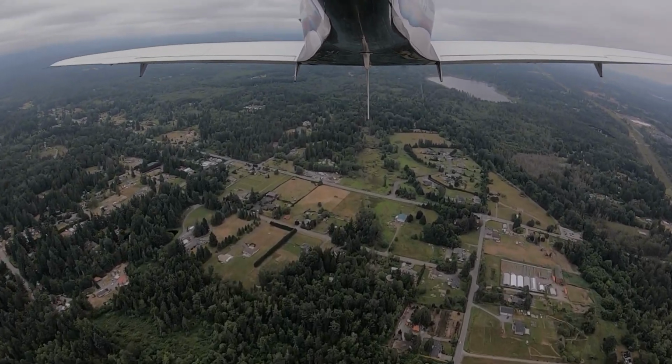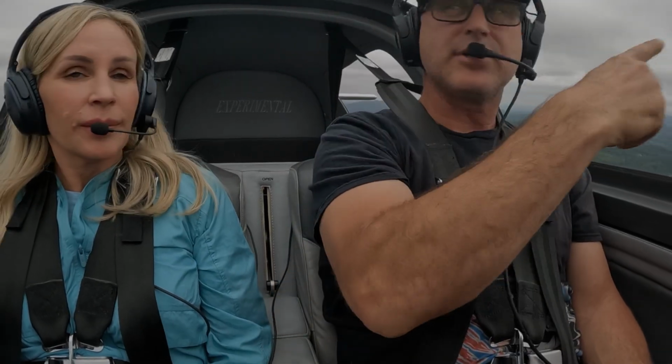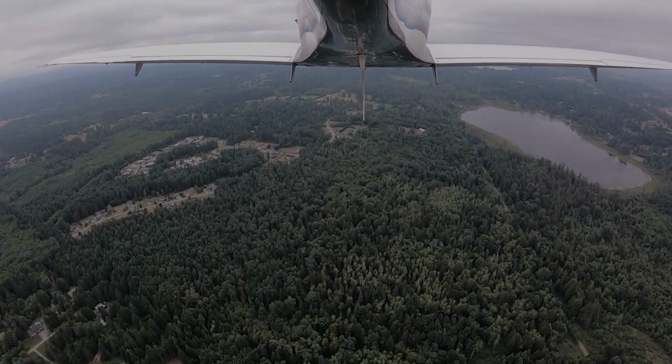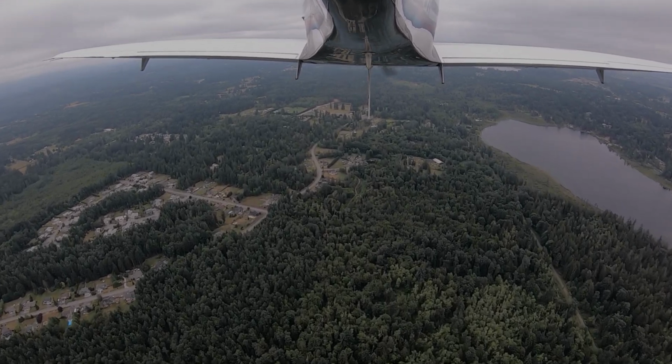So we're just going to follow the pass up the highway with the hopes that we can get through. Clouds could block it though. Did you just say we hope to make it? Well, if we don't, we'll turn out and come back down around here. Got it. We will see. Isn't Stevens Pass at 4,000 feet or 3,000 feet?